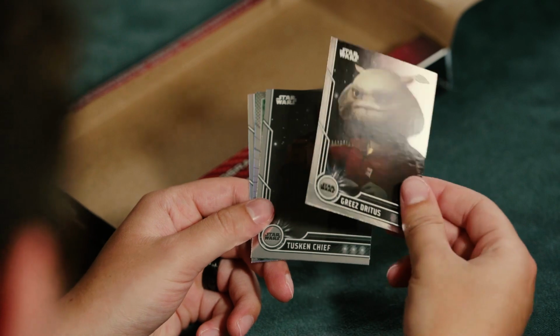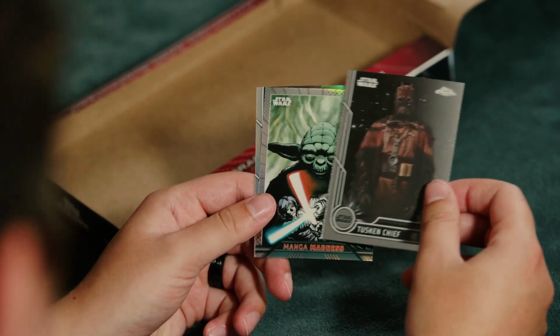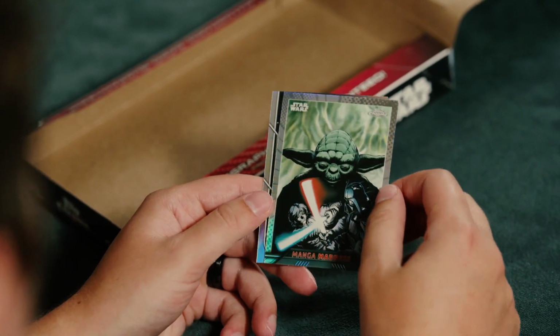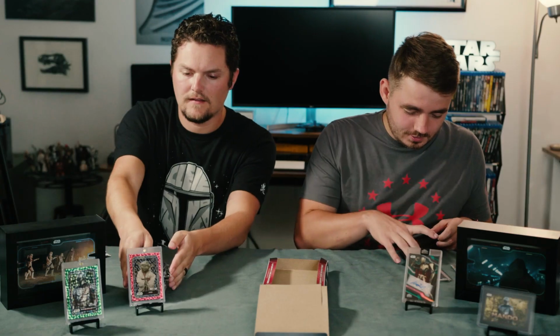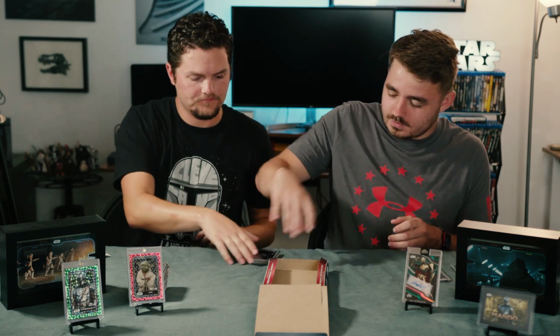Greez Dritus. Yep, he's from the game. Tusken Chief. Oh, Manga Madness with Yoda. Overlooking. And then Luke Skywalker. Reva, Rainbow Refractor. All right, down to our last four. See if we can, that's nice.